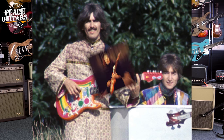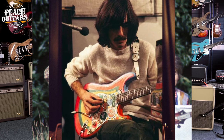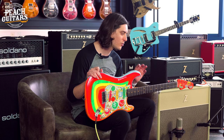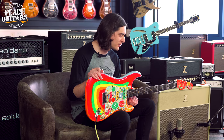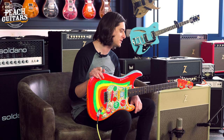Now, I'm not going to pretend that I know any more than any of the Beatles experts out there. Undoubtedly, there will be many in the comments section on this video. So if you do know a lot about this guitar, I would like to know all those details that have been concealed from the mainstream outlets of what this guitar actually is. I want to know all the details that you guys know. So let me know in the comments.